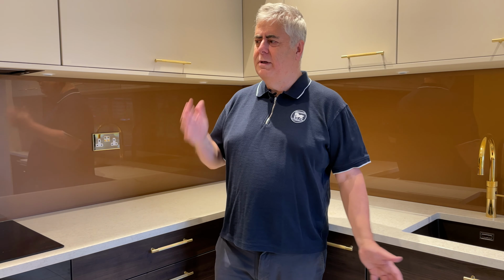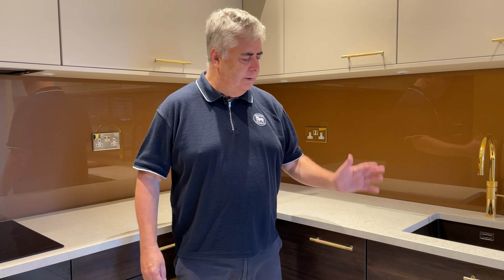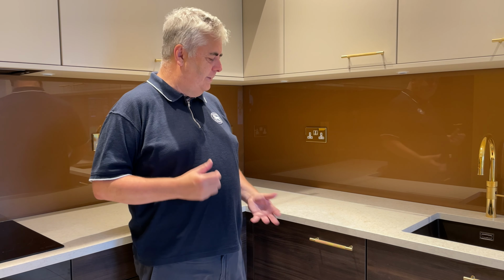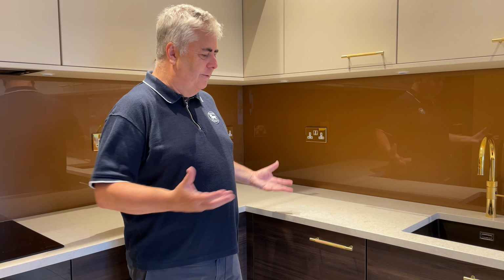Because when I looked at kitchens in the showrooms, there seemed to be a mixture of vertical and horizontal, and mainly drawers were horizontal and cupboards had vertical in it. Now to me, horizontal grain not only gives you a sweep around the kitchen, but it's just happier. It's like landscape is happier than portrait. If you look at paper, the different ways paper goes around, it's just happier, it's just more friendly.